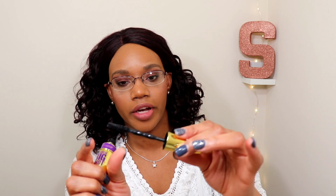Usually when I decide if I'm going to buy a mascara, I will go with what the brush looks like. So if the bristles are really tightly packed, I feel like that's the design that's going to give you a fuller effect on your lashes. This one I do really like.